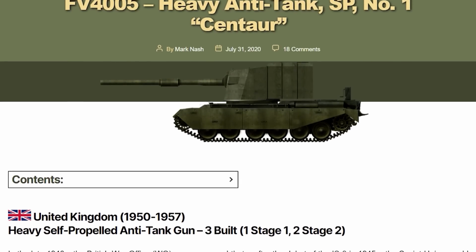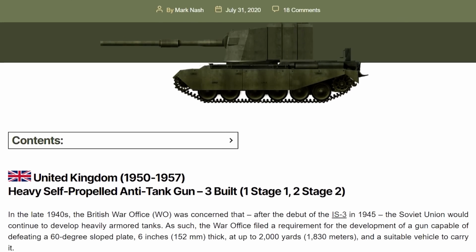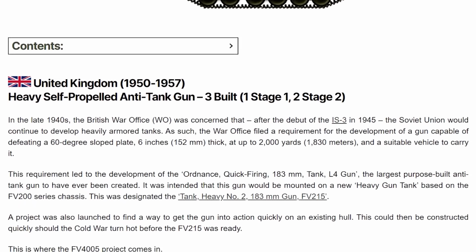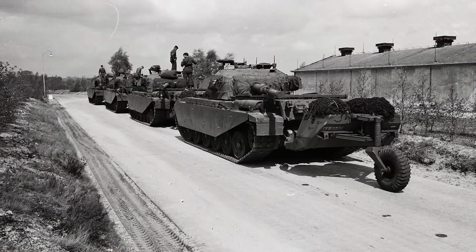A December 1952 document pulled from the Vickers archive refers to them having manufactured equipment for mounting a 103mm gun on a so-called Centaur tank. So maybe this could have been its intended name. Now that's interesting, deviation aside.